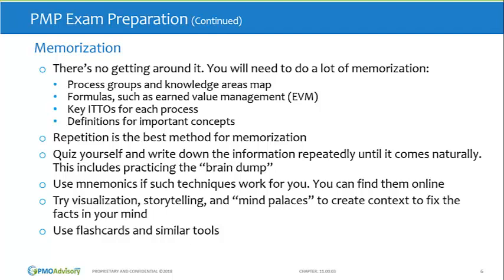The best way to memorize is repetition. Just keep doing it over and over again. Writing helps to imprint the information more strongly in your brain. Keep quizzing yourself until the information just comes naturally. And this includes practicing the brain dump. More on that in a minute.